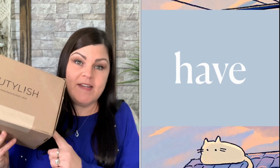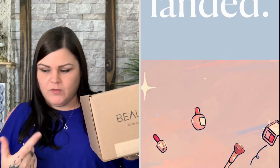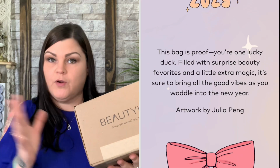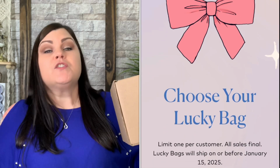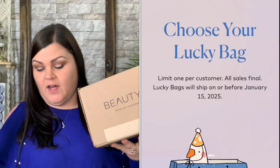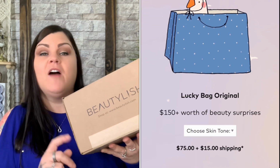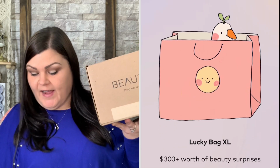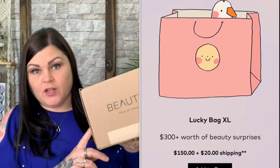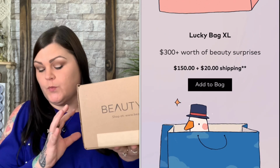So I'm gonna go over the pricing and everything to tell you what it is. Then we're gonna dive in and see how lucky I am. So just like every other year, they have their own pricing per box and shipping is in addition. So the first option is the original Lucky Bag. That one is $75 with $15 shipping, and that will have $150 value or higher. Or you can do the extra large like I did. It is $150, $20 shipping, and it's supposed to have at least $300 or higher in a retail value.